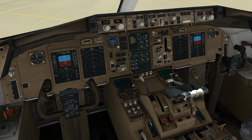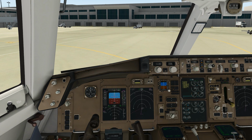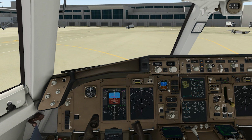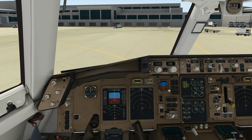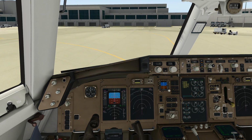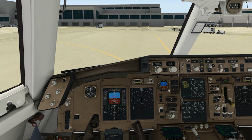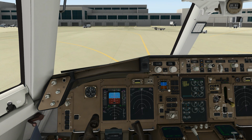Wait for 18. There we go. Happens pretty quick with these. With the RB211s, the Pratt or the Rolls-Royce engines, it goes a lot slower from what I have seen as far as the modeling of the engine goes. All right, so we have N1 rotation, EGTs rising, oil pressure rising.